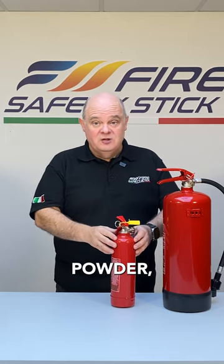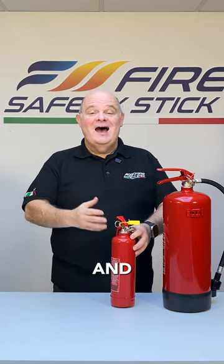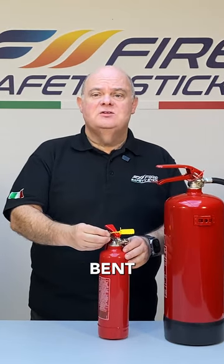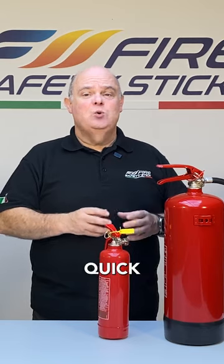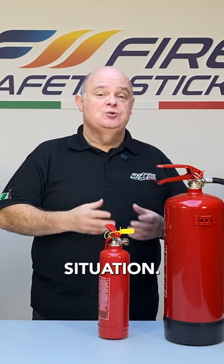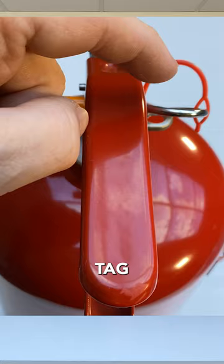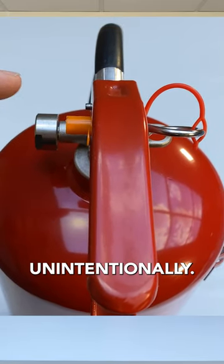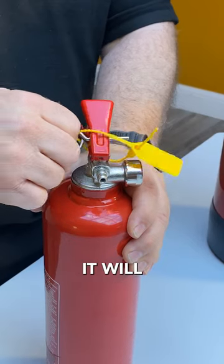Now, if it's a dry powder, there's possible health risks, and because of its caustic nature, of it destroying nearby items. Make sure it's not become bent or rusty, thereby impeding its quick and easy removal in an emergency situation. It should always have a tamper tag or seal on the end. Now, this prevents it from falling out unintentionally, and yet when pulled purposely, it will easily come off.